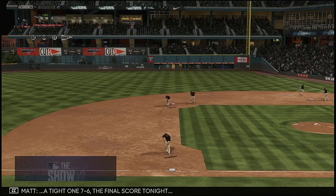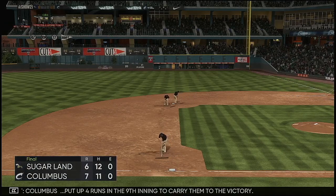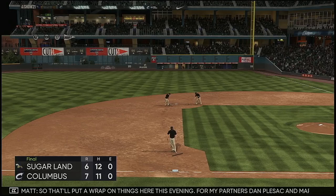A tight one, 7-6, the final score tonight. Columbus put up four runs in the ninth inning to carry them to the victory. Nick Sandlin gets the W on the mound, so that'll put a wrap on things here this evening.